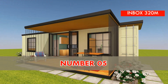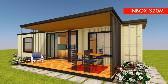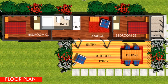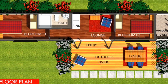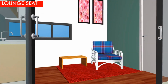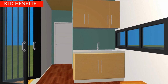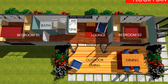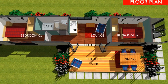Next, we look at Inbox 320M. So in this particular house, we've managed to accommodate 320 square feet of habitable space plus some generous outdoor sitting space. We have a two-bedroom house with a lounge space, a full bathroom, and a small kitchenette. We've also managed to provide some nice outdoor living that can accommodate outdoor dining and also outdoor living.